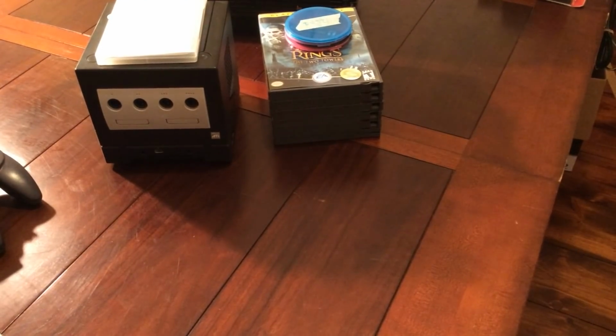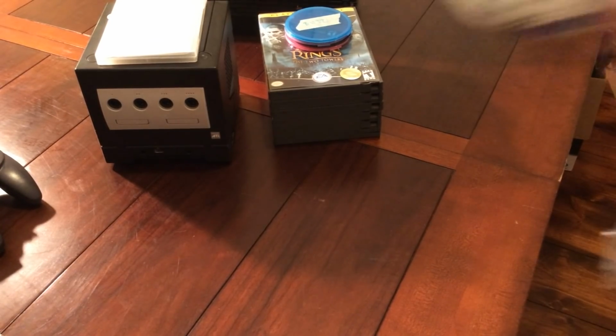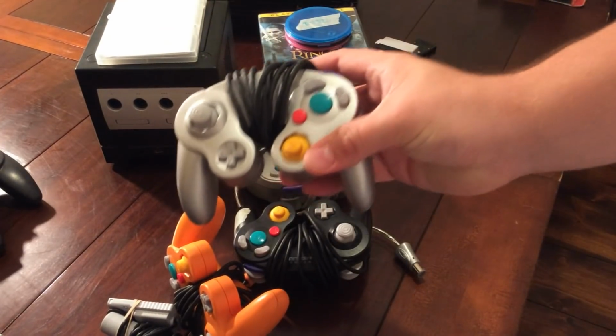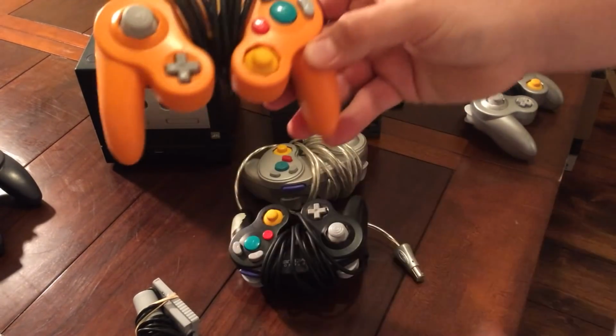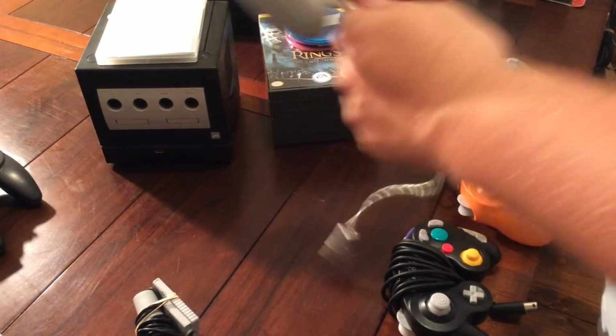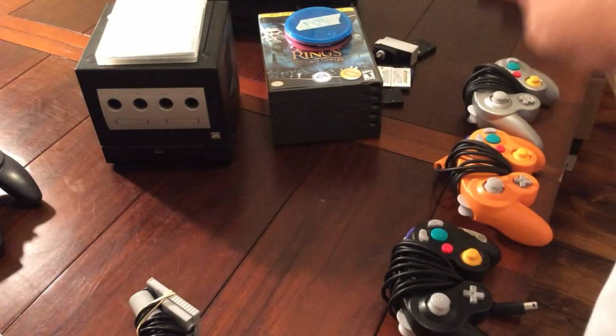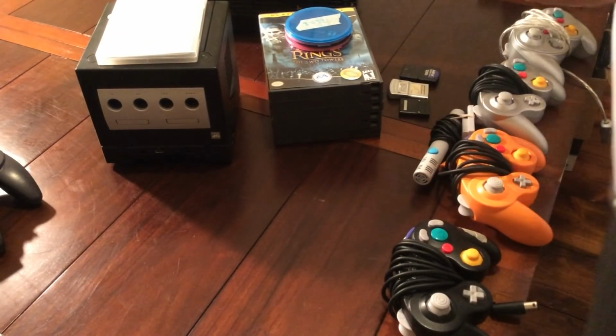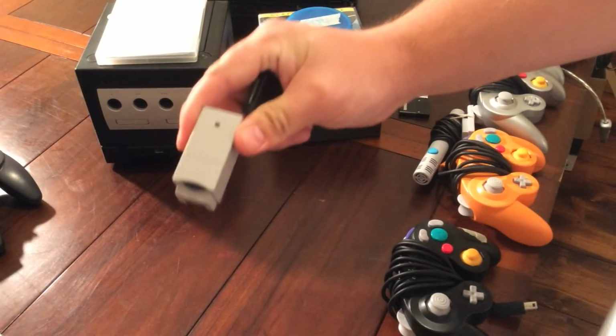Besides that, it came with controllers. Let me get the controllers. Memory cards. Something else that's pretty cool. Alright, so I'm getting a silver one, and these are all very good controllers. Orange, black, a Nerf controller, which I'll probably just give away. Microphone, a Wavebird adapter, which is freaking awesome.